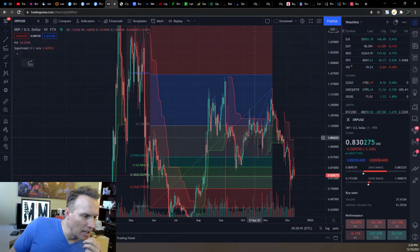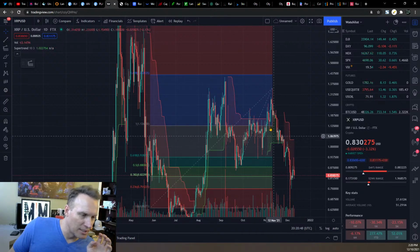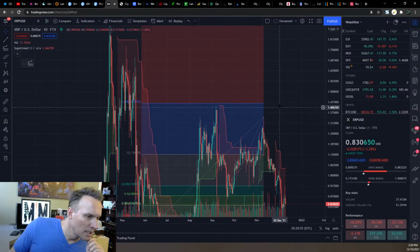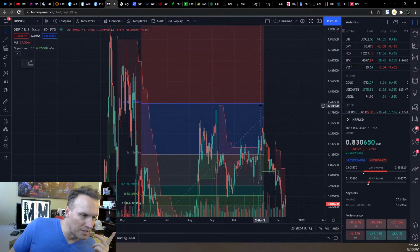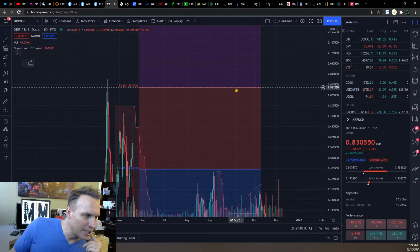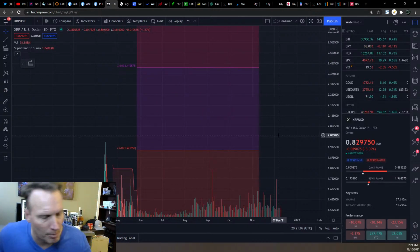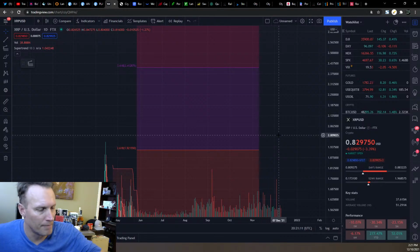You've got a lot of supply in here you've got to beat, right? This is called overhead supply. Look at this overhead supply that it's really got to chew through. Once it chews through most, it's real simple, you can get long at 143, right? And then once it gets past 143, look at the price target of 192, and once it chews through that, you're looking at a price target of 243, right? The all-time high of XRP is 350, by the way, just so you know. All right, cool.